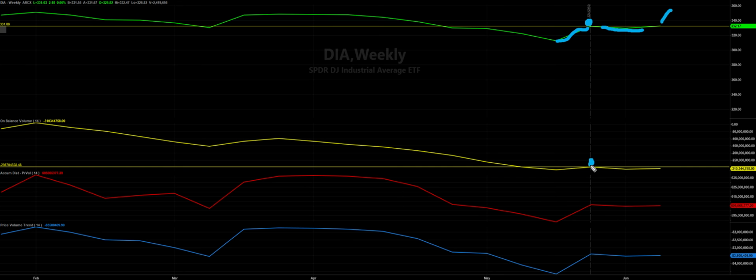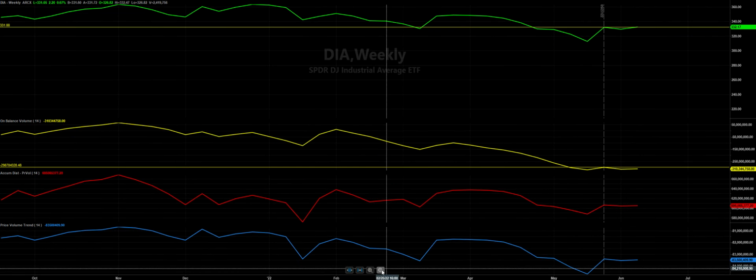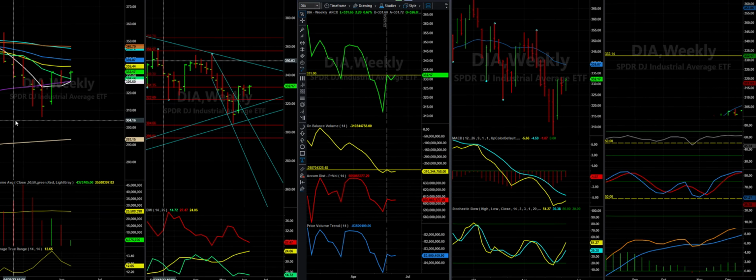Well, look at the on-balance volume on the weekly chart. It's still below. The accumulation distribution line is flat right at it, and the price volume trend is flat right at it. Volume, volume, volume. Plus, we have to get above those consolidation areas and key overhead moving averages. So we're going to wait on the DIA and see if we can break out of that consolidation on volume.